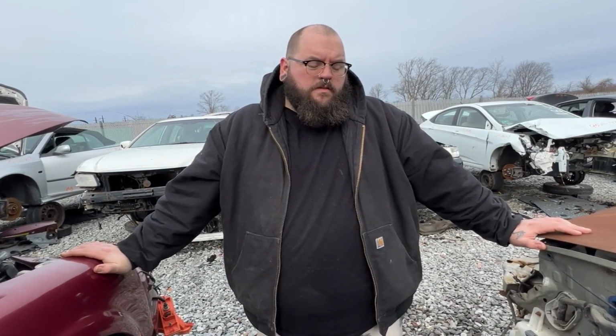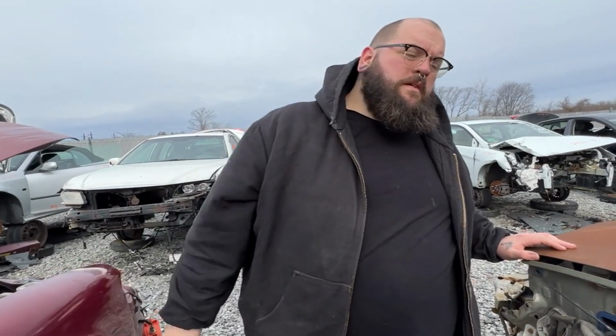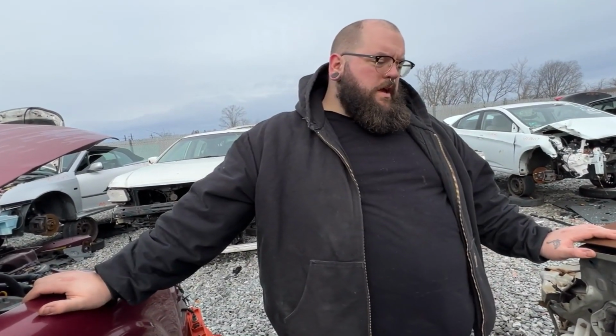Very unfortunate. I don't know why you'd go around and cut a driveshaft. It's pretty easy to rip them out, and most people buy them to resell transmissions and stuff. They're pretty cheap, so cutting out the driveshaft just doesn't make sense from a business standpoint. And obviously it's a bummer because I was looking for one. But it is what it is.